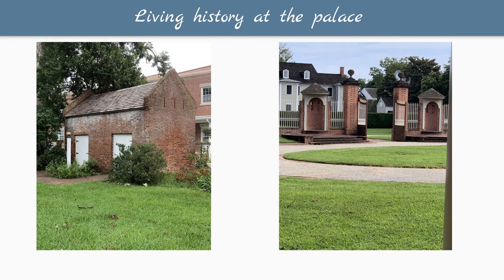So in this picture, I want to start on the right. That is a picture of the gates from inside the palace looking out. Then on the left, this actually is not a part of the palace grounds, but this is a building we took a picture of while we were there just because of its age. It's property there in New Bern, dated back to the 1700s. And it's just the coolest looking place.